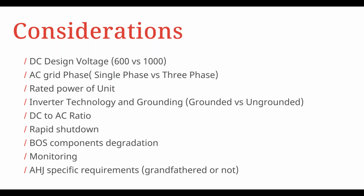Second thing is, what is your grid voltage? On the AC side, is it single phase? Is it three phase? If it's three phase, is it 208? Is it 480? Is it 600? The inverter that you're pulling out, what voltage is it? 208, 480, 600, or 240? The inverter that you plan on putting in place, is that really rated for the same AC voltage as what you're pulling out? If it is not, how are you going to interface or bridge this gap?